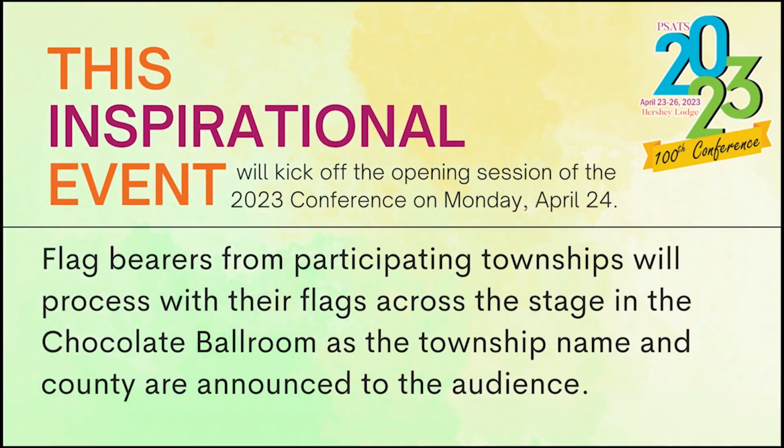This inspirational event will kick off the opening session of the 2023 conference on Monday, April 24th. Participating townships will process with their flags across the stage, and the township name and county will be announced to the audience.